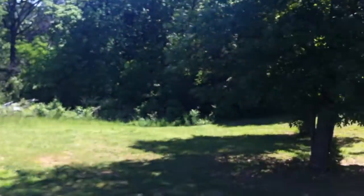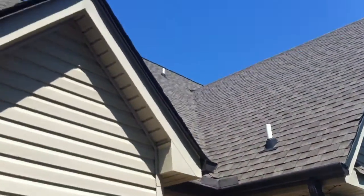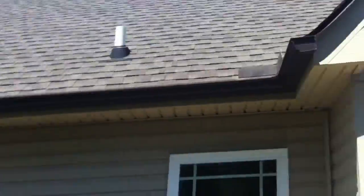You can get a view of the backyard here. Good view of the roof from here. And we go back into the breakfast area. Now off of the kitchen, we also have the laundry room with the tile floors, your washer and dryer hookups here, pantry, and access to the garage.